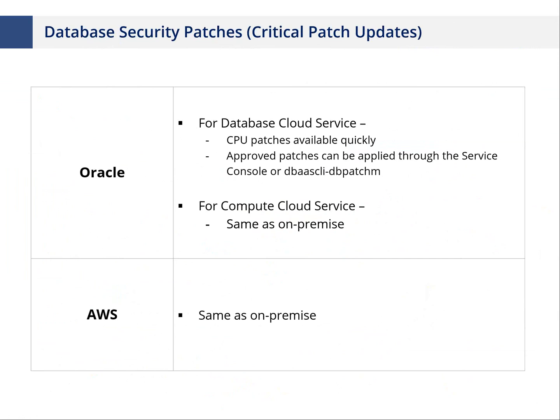We like database cloud service. We think you should be running that because, again, you're getting Database Vault, you're getting Transparent Data Encryption, you're getting a lot of additional services when you're moving to that, that you don't have to pay for. You're paying as part of your subscription, but you're getting that. Some of the other features in the cloud services, patching is a little bit different. I can actually just click some buttons and apply patches an easier way than I was before.